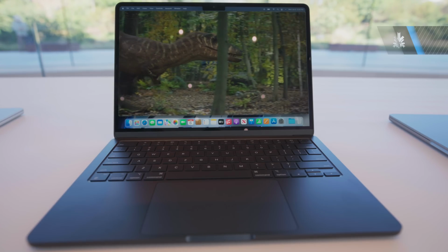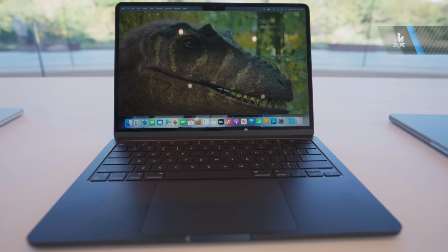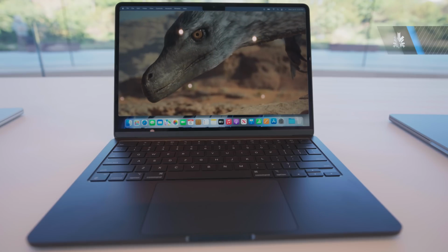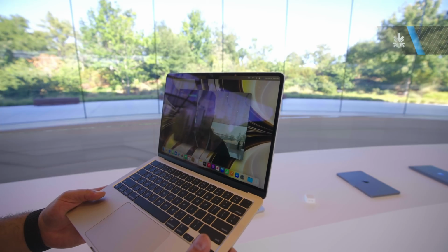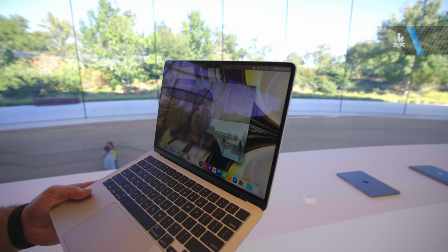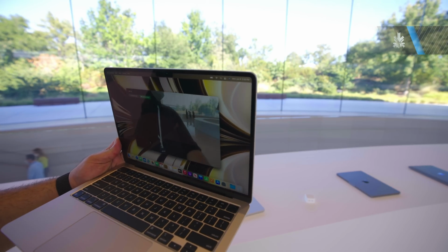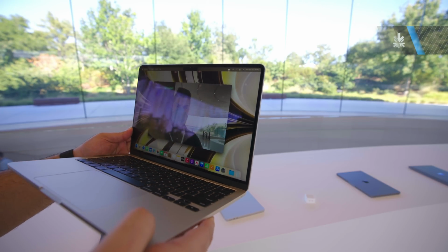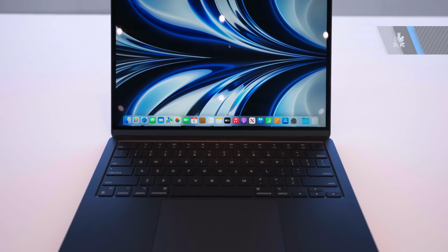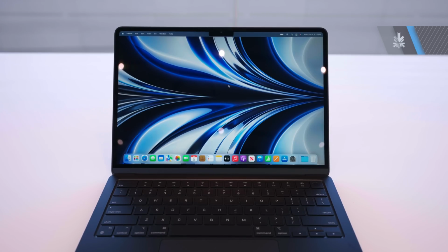This display is also 500 nits, so it's great for watching content as well as creating stuff on it. So whether you're going to be doing photo editing, video editing, this screen is going to be great for that. The FaceTime camera has also been updated to a 1080p camera, so you can do better quality video calls. And this also does get Center Stage, so if you are moving around in your video call, the camera will try and keep focus on you, which is great.